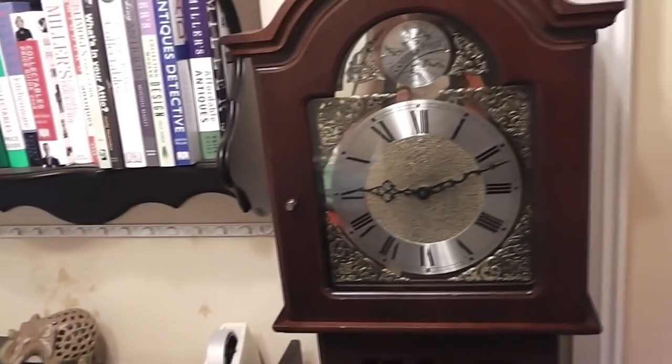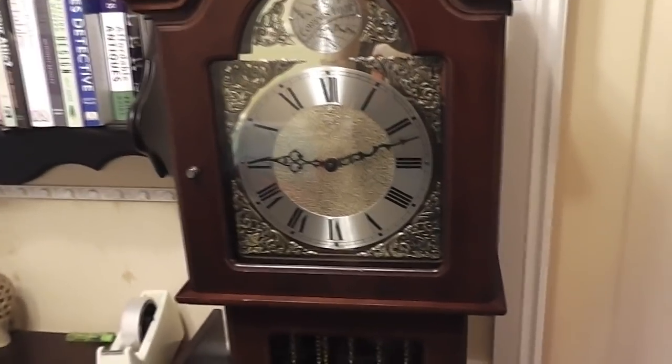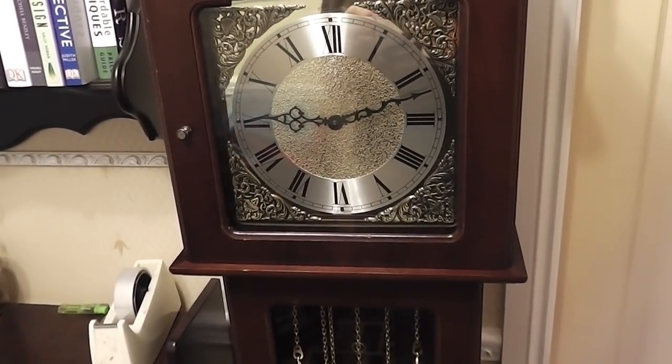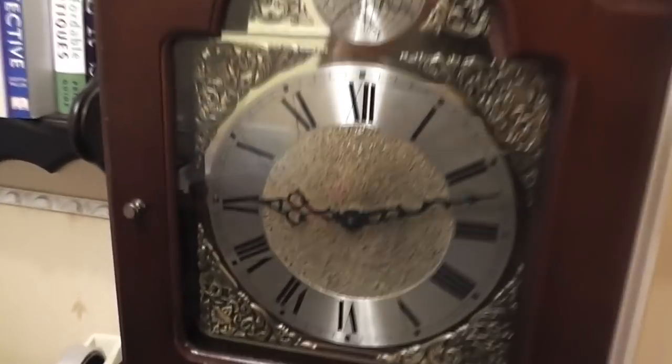As I say, I got this in last Friday. It's coming up to Wednesday now, so it's been here since last Friday night, and it's running absolutely beautifully. As you can hear, it's doing well.